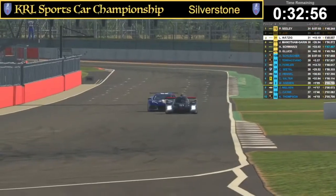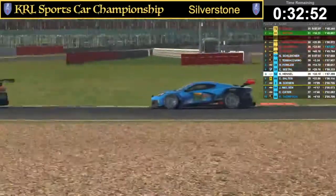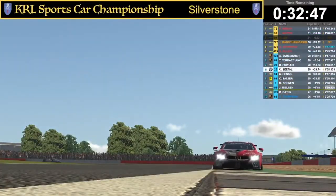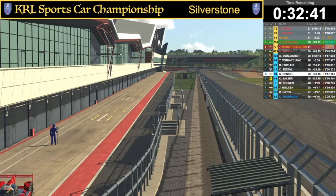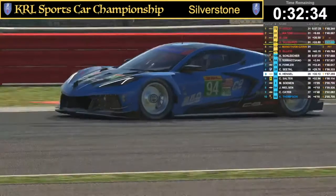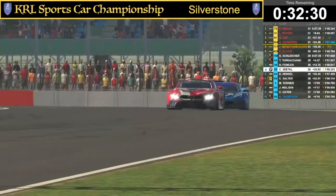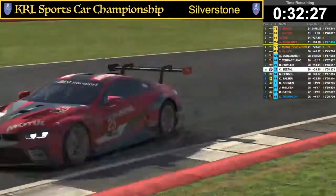Nathan Jew back in the pits. So he's making his second stop. He has clearly split this race into thirds. No tires. So Nathan is going the full race on one set of tires. So we have the first indication of strategy there.